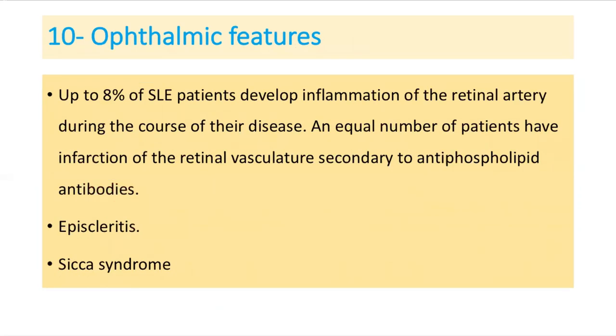Ophthalmic features. Up to 8% of SLE patients develop inflammation of the retinal artery during the course of their disease. An equal number of patients have infarction of the retinal vasculature secondary to antiphospholipid antibodies. Also, episcleritis and Sjögren syndrome. The eye becomes dry.